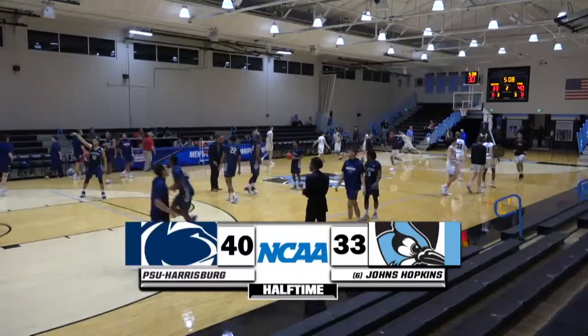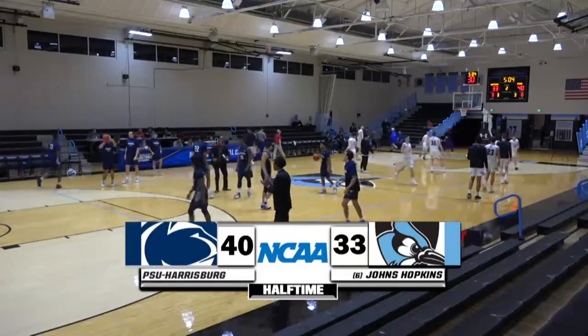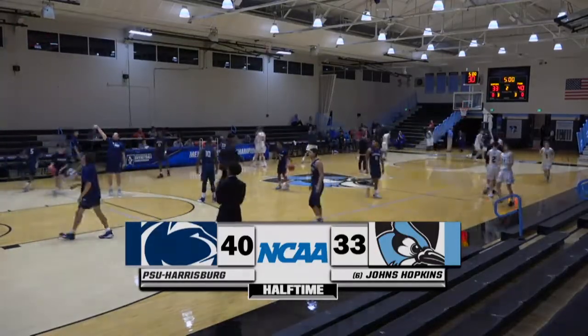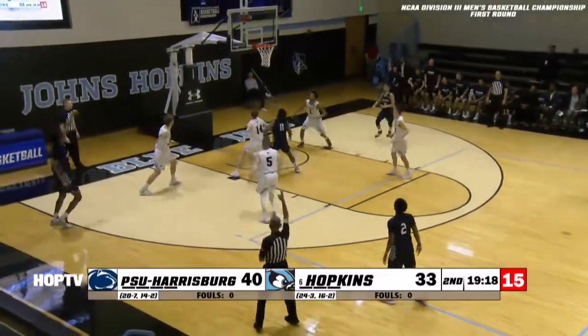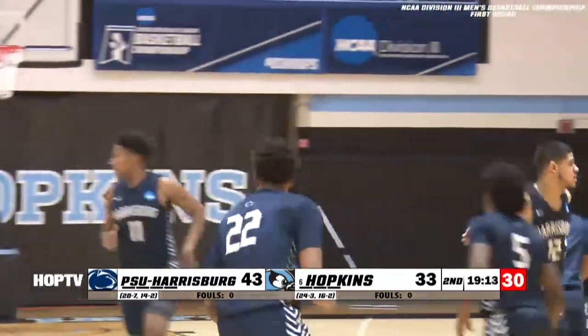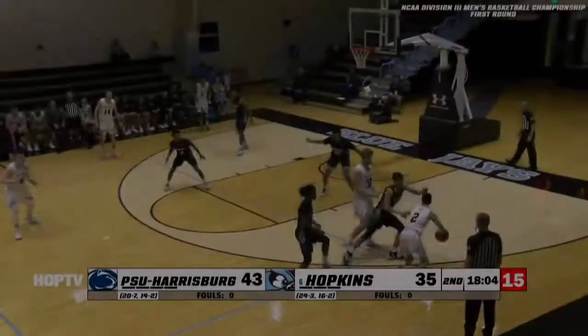Right now, the underdog is trying to play Cinderella. A 40-33 halftime lead for Penn State Harrisburg over the host and number 6 ranked Johns Hopkins Blue Jays. There's not quite enough English put on that one to spin it back. Daniel's going to try a 3. Why not? The big guy knocks it down. Just his 4th 3-pointer made on the season in 15 attempts.